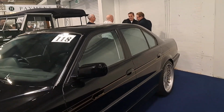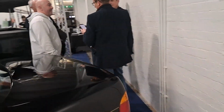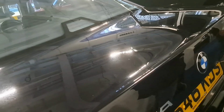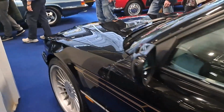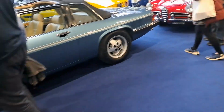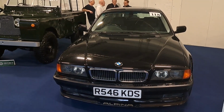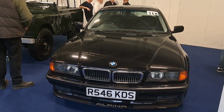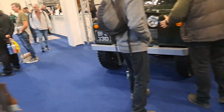Oh dear. Not sure. This is actually an Alpina, so it's even more difficult to tell you what this is. It's an Alpina B12, 5.7. Wow, this is rare. Oh, I can see Mr. Woolard from the Matt Beamer channel licking his lips and straight away at this from Sittner, who are one of the main authorised Alpina dealers. So 1997, 1998.